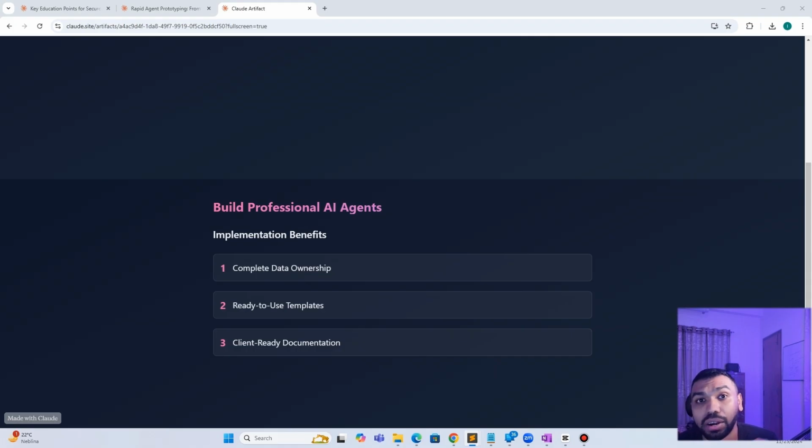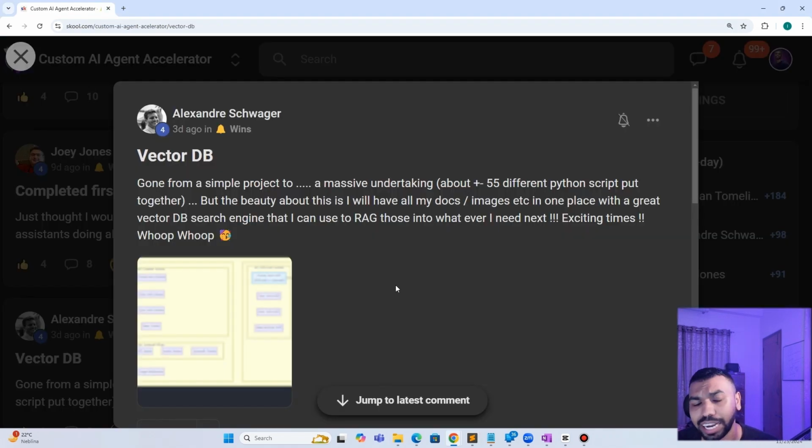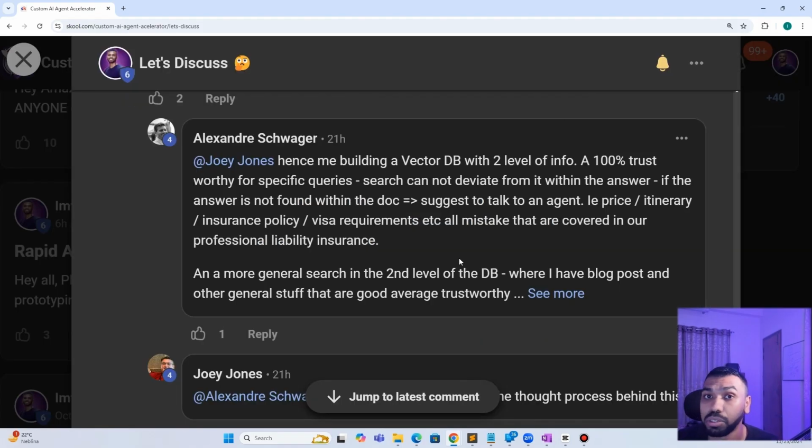For example, Alexander in our Accelerator program has an agency, and he was able to take all his scattered data and scripts and organize them together in one central intelligence, which is key to unlocking next level insights. He was then able to create a RAG capability, which is almost like a Google search for your central database of documents that can be used by an LLM model, etc. And he's using 2 layers of search capabilities.